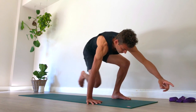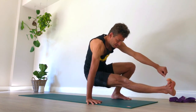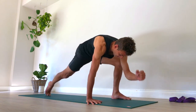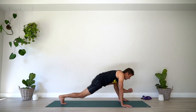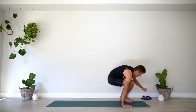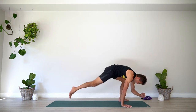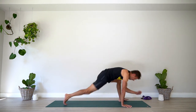We're going to be kicking through. Remember that right leg forward. Place it down if you need to, or keep it lifted if you can. That's 1. Kick through. Boom. And step back. 3 more. Keep going. 2 more. Just feel how your body moves as one strong and mobile unit.